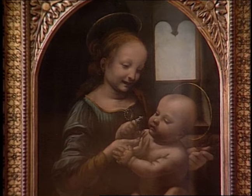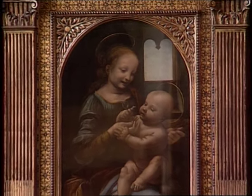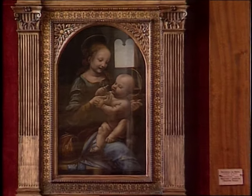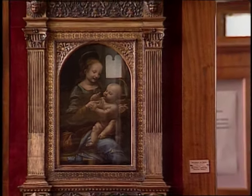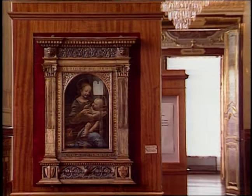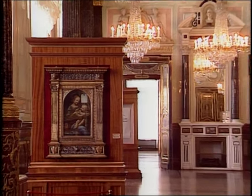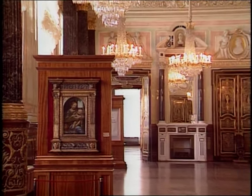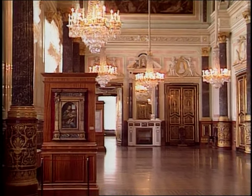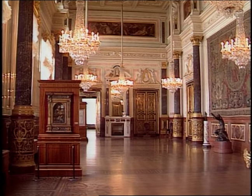This is Leonardo da Vinci's Benoit Madonna of 1478. It portrays a young Mary who plays with her child just like any ordinary mother. The artfully displayed work was purchased long after Catherine the Great's reign by museum directors in the late 1800s. The room was once the main drawing room of the Large Hermitage.